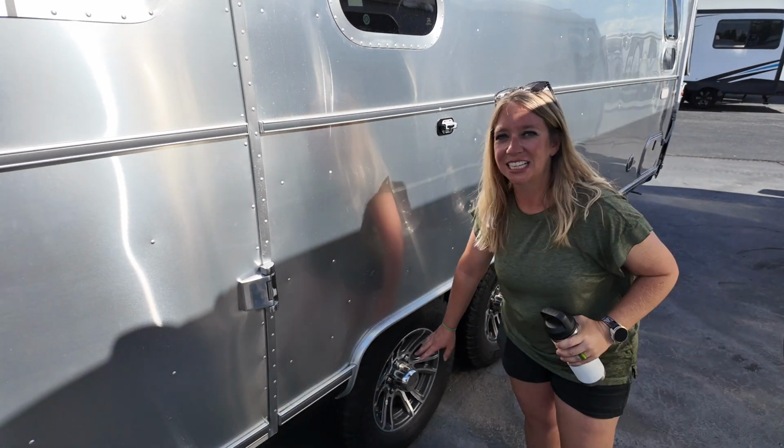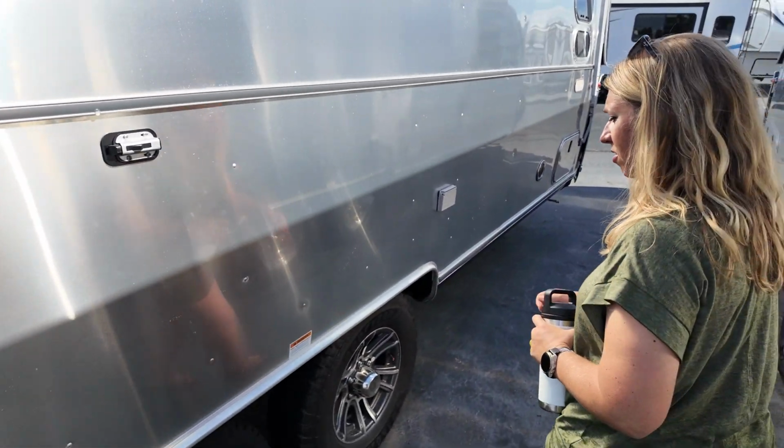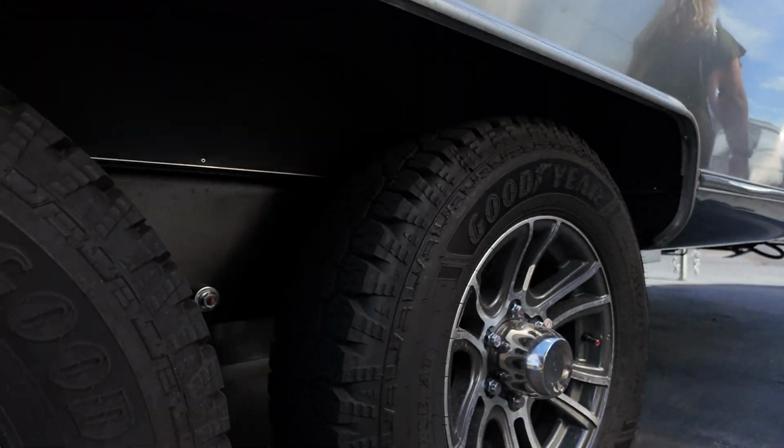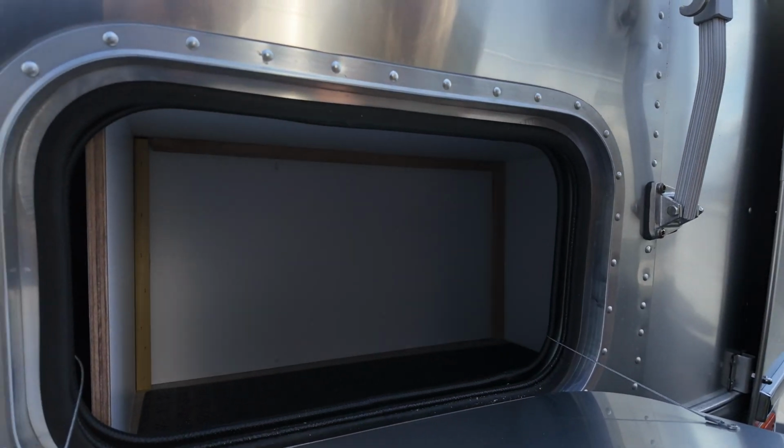The Tradewind does come with the lift kit already installed. I know a lot of people do this aftermarket on Airstreams, but they have the all-terrain tires and the lift kit already done. Outdoor storage.